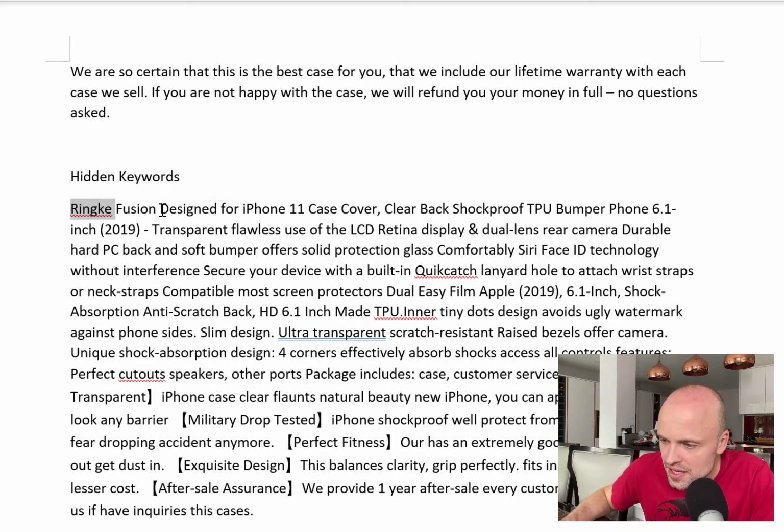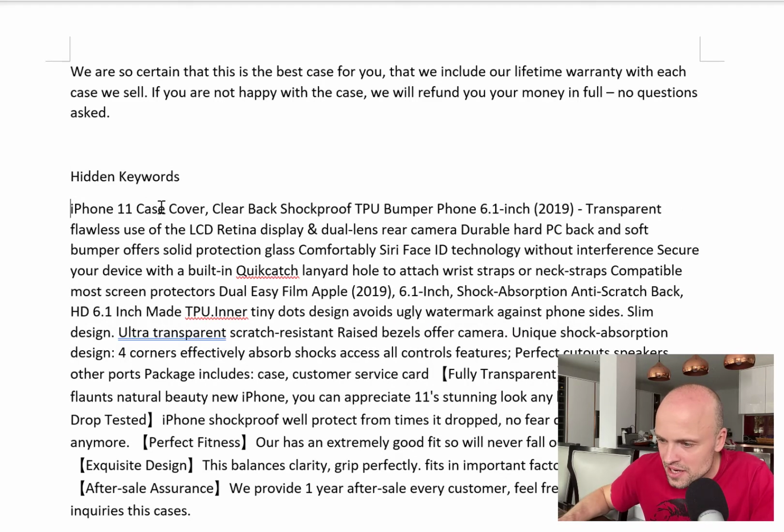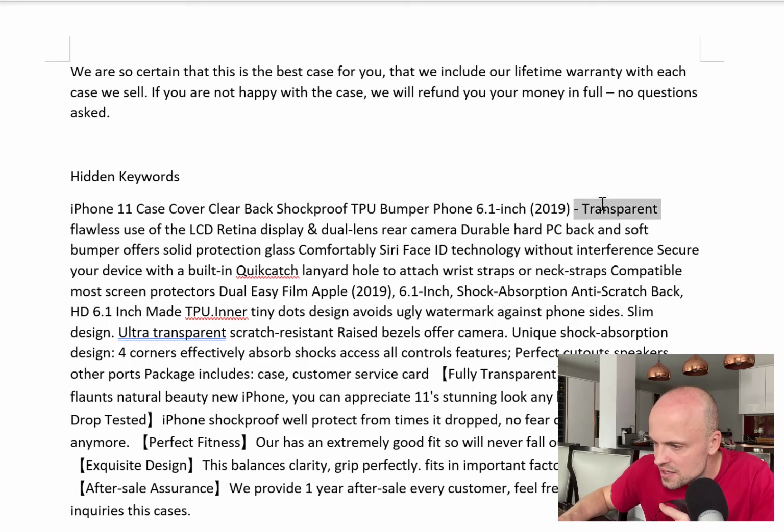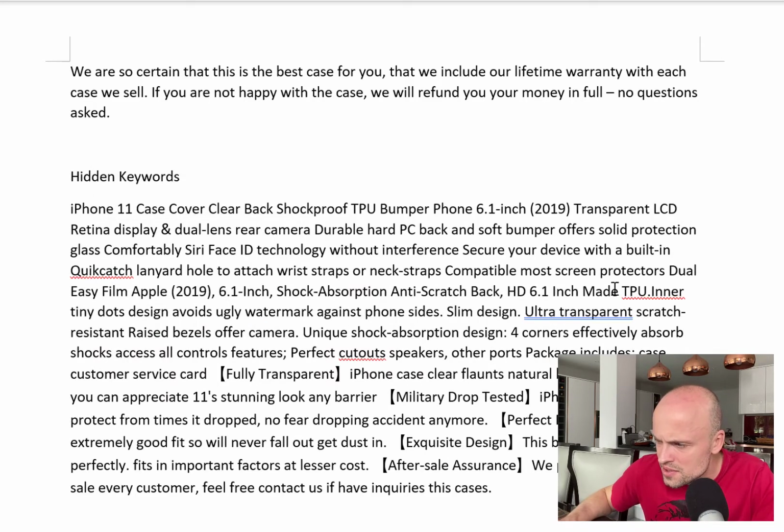So Ring Infusion is a brand, so we don't want it. But iPhone 11 case cover, I want to remove the comma, clear, back, shockproof, TPU, bumper. You can see it's all just pure keywords. Phone, 6.1 inch, 2019, transparent. Yeah, these are all high ranking keywords. And then you can remove things like joining words and all that kind of stuff. Flawless, don't really want. LCD, retina display, don't really want that stuff. But you get what I mean.